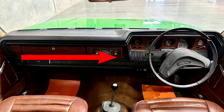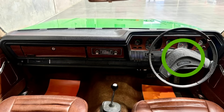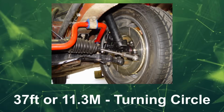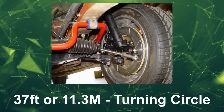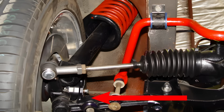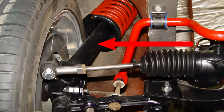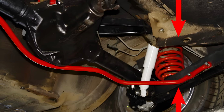The P76 featured an offset steering column with an energy-absorbing cylinder and a padded steering wheel hub, which drove through a rack and pinion steering with a 37-foot or 11.3 metre turning circle. The suspension at the front was made up of McPherson struts, coil springs, Armstrong telescopic shock absorbers, and an anti-roll bar. The rear had a 4-link suspension, also using coil springs and Armstrong telescopic shock absorbers.